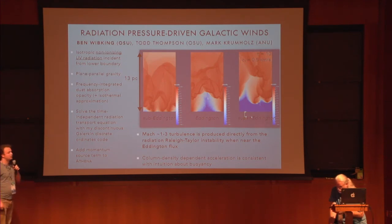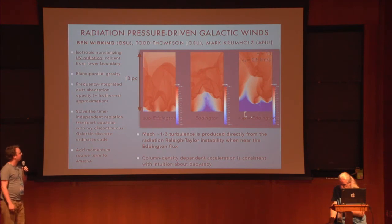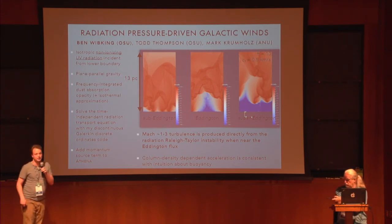So the direct UV radiation from massive stars has a very high dust absorption opacity, and that turns out will drive supersonic turbulence, which is what I found in my 2D simulations with Athena and with my transport code. So turbulent driving, very possibly directly from an instability. And as Eve also talked about in her simulations, I find the low column density sight lines are accelerated more than higher column density sight lines.